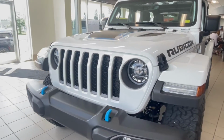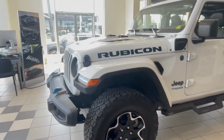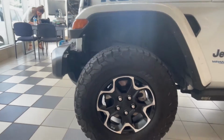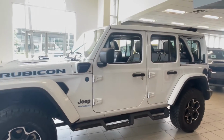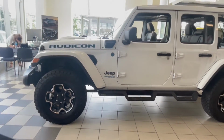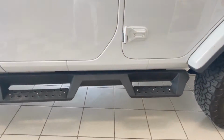Now the 4xe also comes with standard LED headlights. This is the Rubicon trim level, so it's top of the line. You do get the 33-inch mud terrain tires. They also do have the snowflake on them, so you can drive them like that in the winter. You don't need to get winter tires. Now this specific one is a used one with less than 10,000 kilometers on it.